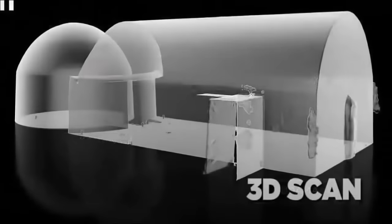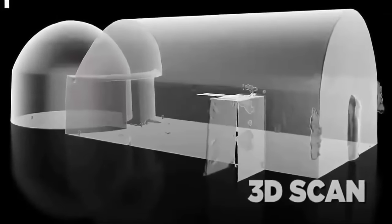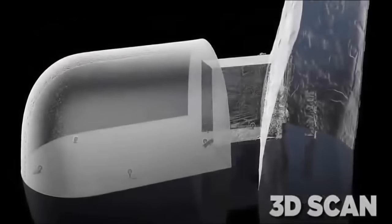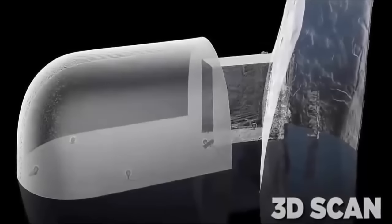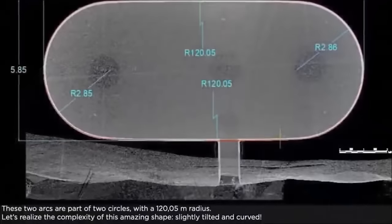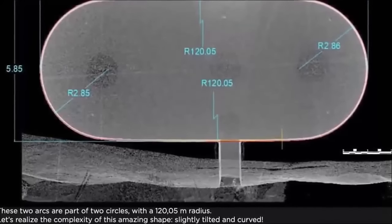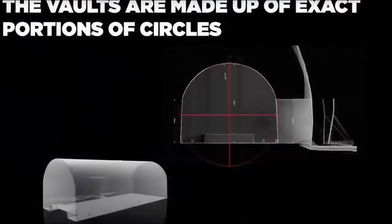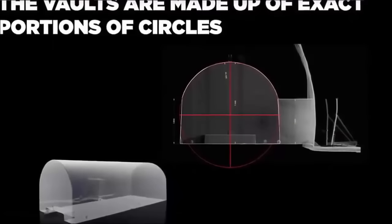Perfect 180 curvatures on the roofs, perfect 90-degree angles on the doorways, perfectly flat floors, and perfectly vertical walls. The creation of the caves was simply perfect. We feel it is undeniable that whoever created these caves had in their possession incredibly advanced stone-cutting technologies. Yet, how this was done and with what are questions which we find hugely intriguing.